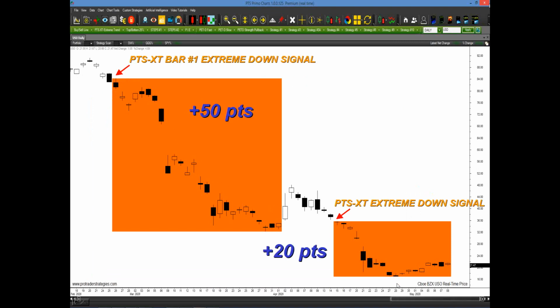This is all done without hindsight, without looking at news, without looking at OPEC, without seeing what's going on with the oil futures. It's all right there. It's all been done for you with one-click access.